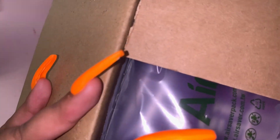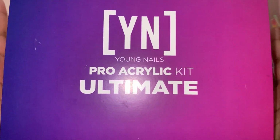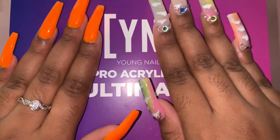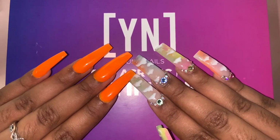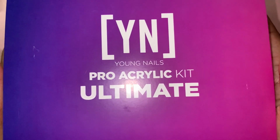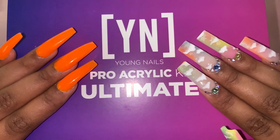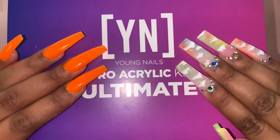You guys know everybody goes crazy over the protein bond, so I've been wanting to try that. You guys will not believe what she bought me. I still can't believe what she bought me. So as you guys can see, she brought me the Pro Acrylic Kit. This is the ultimate kit. So I cannot express how excited I am, and how shocked I am, and how happy I am. I'm very happy. So I just want to thank Miss Denise for this.